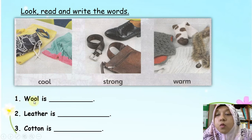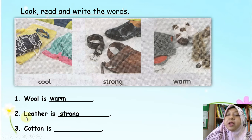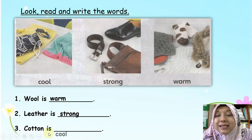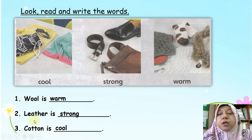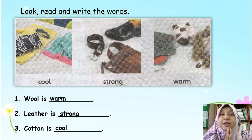So number one, wool. What about wool? Wool is warm. Yeah, this is wool. Wool is warm. Then leather. What about leather? Leather is, the answer is strong. Yes, very good. Leather is strong. The third one, cotton. What about cotton? Cotton is, yes, the answer is cool. So wool is warm, leather is strong, cotton is cool. If you've got everything correct, yay, again, congratulations to you.